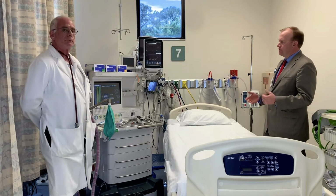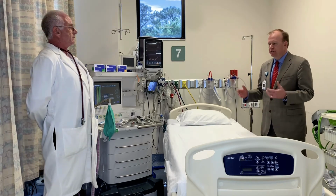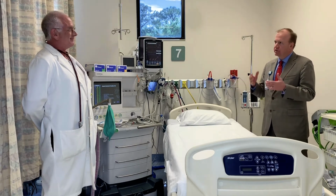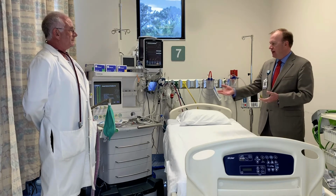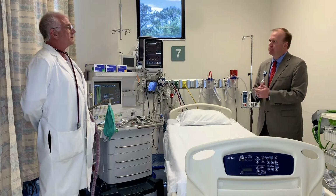Yeah, I think all too often people ask the question of the hospitals, how many vents do you have? How many ventilators do you have? And that's really not the right question. It's how many patients can you provide ventilator assistance for, and using things like our anesthesia machines, our BiPAPs, we're able to do that. Right.